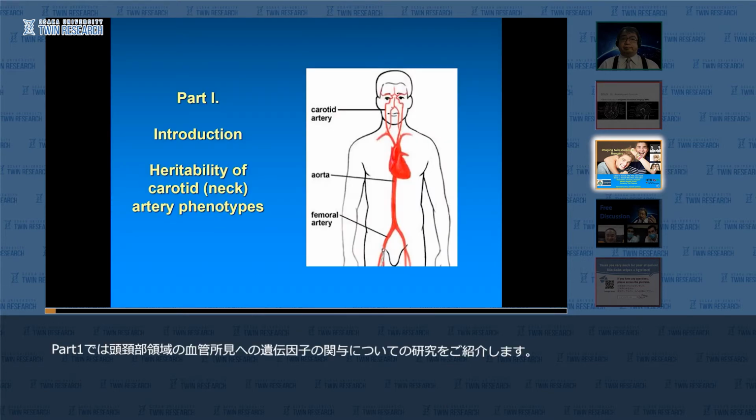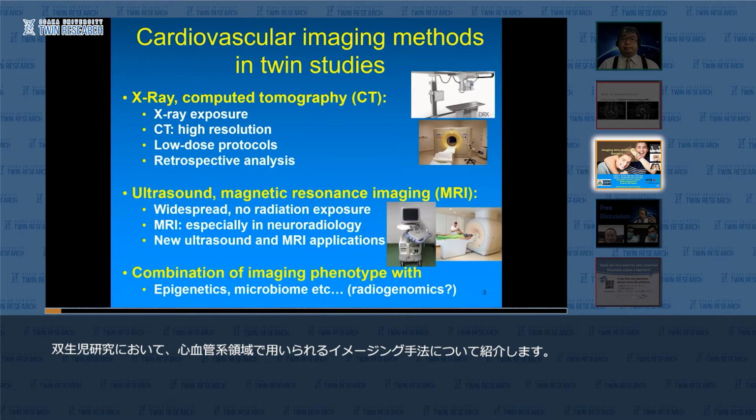In the first part of the presentation, we would like to introduce the topic, and first talk about the heritability of the carotid artery phenotype. This is the main neck artery which supplies the brain. These are the cardiovascular imaging methods in twin studies. The different imaging methods are explained in this slide.